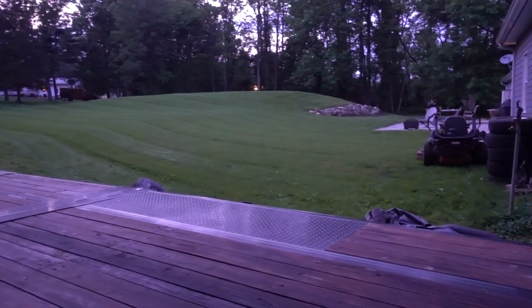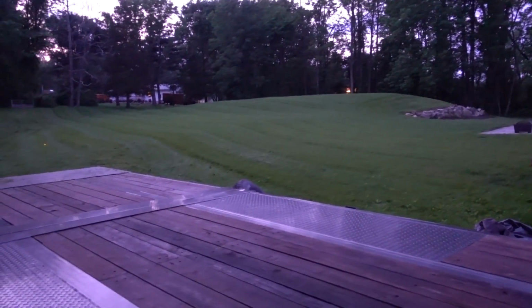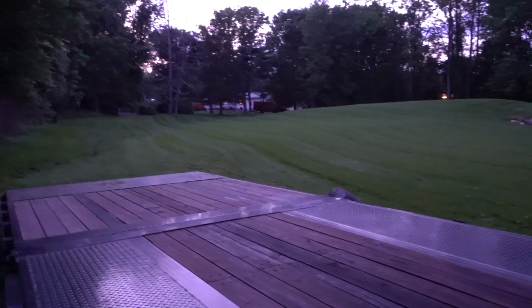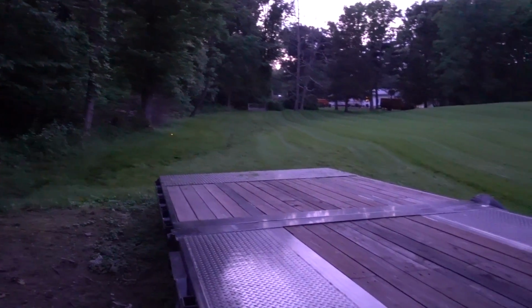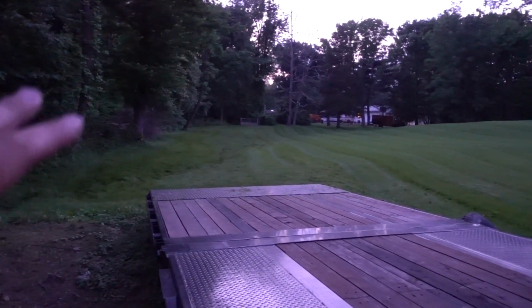Alrighty, guys, currently 9 o'clock, much later. We've been on this dang mower all afternoon. You can see we've harvested all of our hay over here, which pretty much was like, I don't know, 2 feet long, but it's still really wet over there.